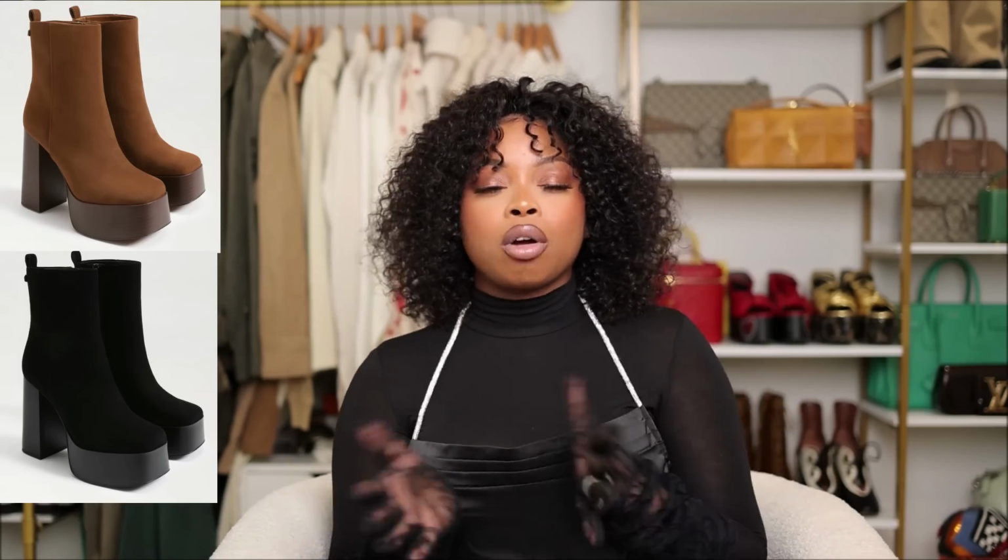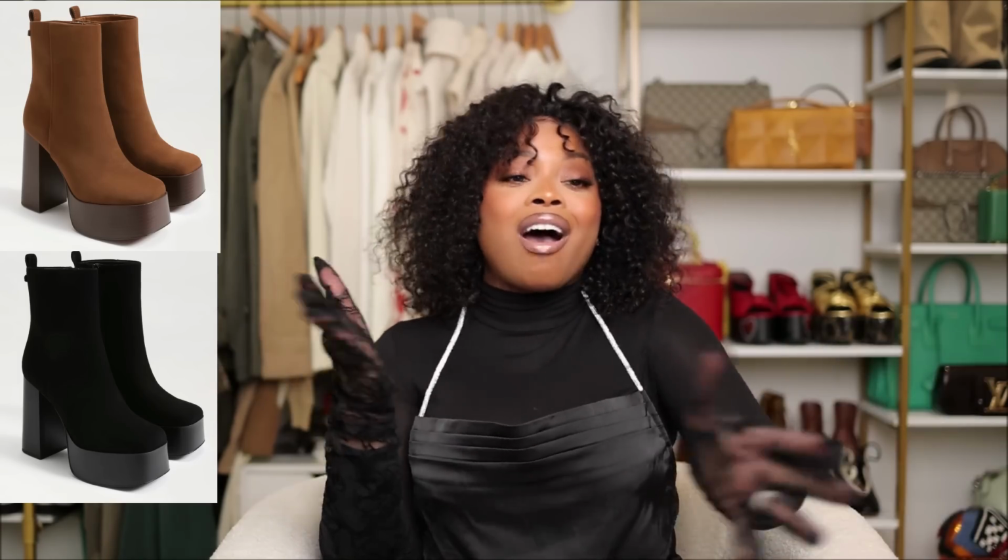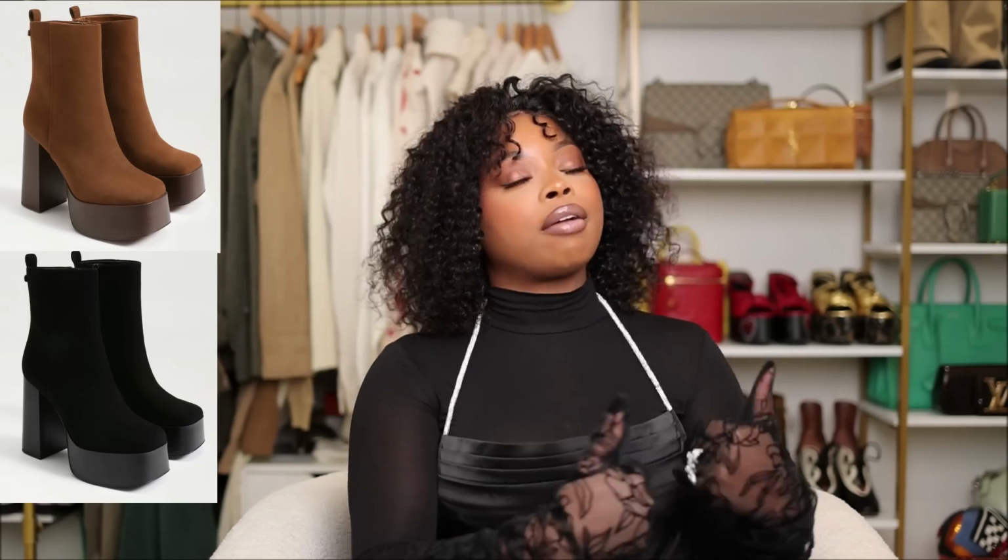But when it comes to platforms, I don't care what nobody say, I do not see platforms going out of style. Like, I just don't see it for us. And if they do go out of style, I will always be a girl to buy platforms. But these boots, I would 10 out of 10 highly recommend.